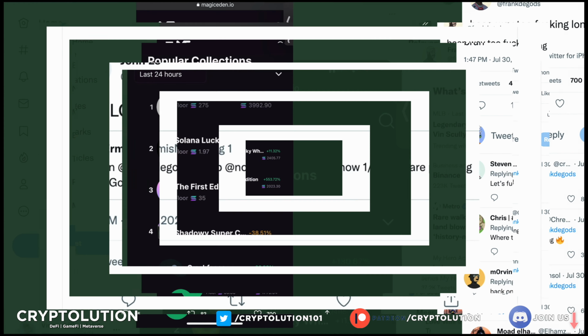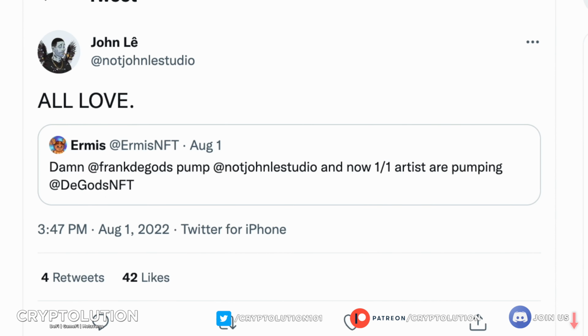So obviously people were aping into this because they thought, well, if I'm supporting DeGods, might as well support First Edition as well. If you go here, he responds "all love" based on what this tweet was saying, like, dang, Frankie DeGods pumped John Lee Studio and now one-on-one artists are pumping. And the reason we bring this up is because so many people talk about, oh, I need to have these different traits, I need to have a different PFP, but really no one talks about one-on-one art.